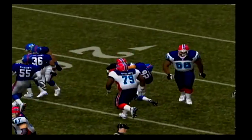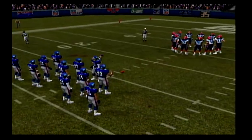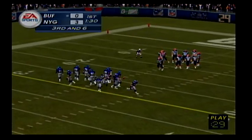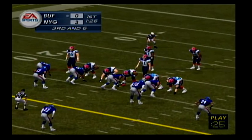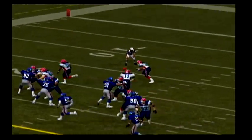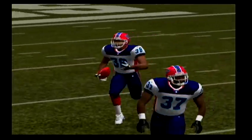Bledsoe gives the ball off, and the defender brings him down at the 24-yard line. They're working on the ground. Running the ball consistently is a first step in creating a balanced attack. Third and 6. He gets the toss. Missed tackle. And it looks like this one will be spotted at the 32-yard line.